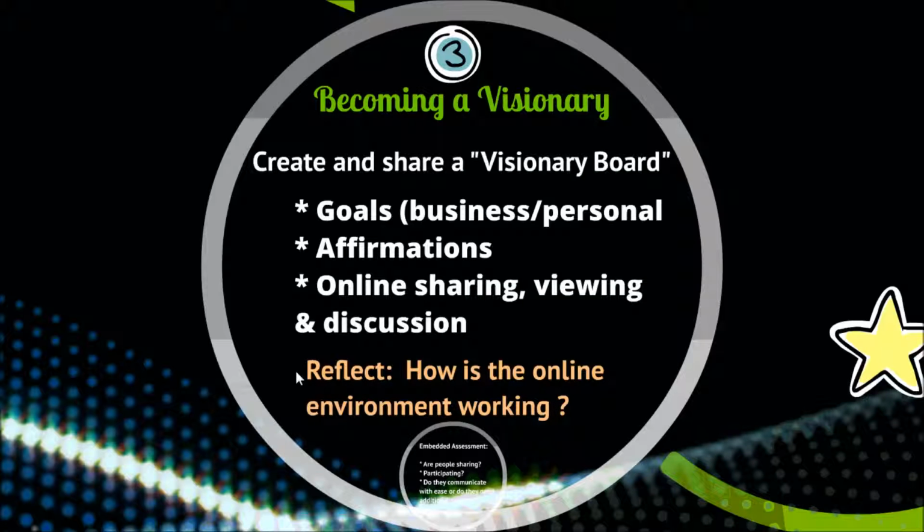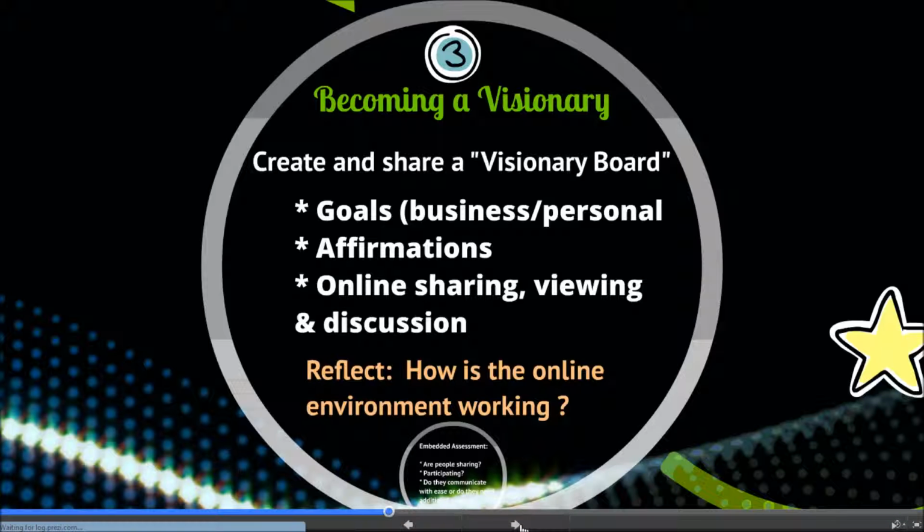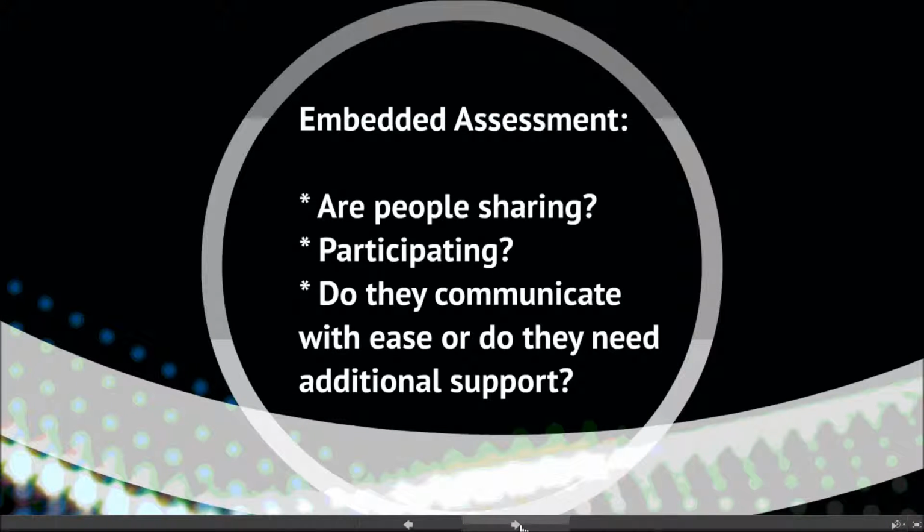IPCs will also be asked to reflect on how the online environment is working for them and share things that may help create a more effective environment. In addition, the assessments will be embedded.